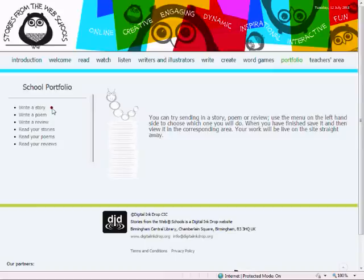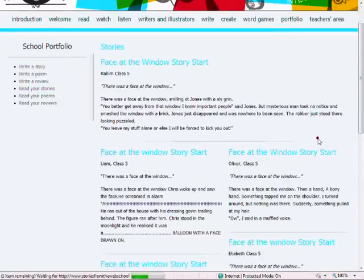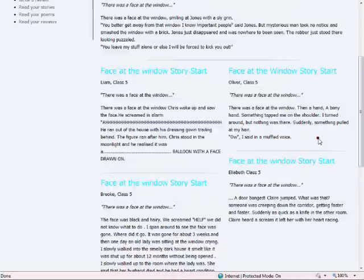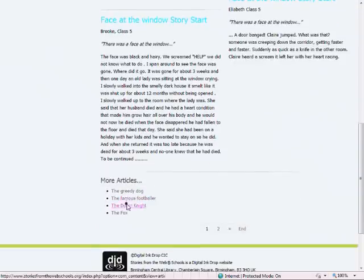The stories, poems and reviews are written in a very simple text editor. As soon as the form is saved, it immediately goes live in the relevant section of the site. This could make a great whiteboard activity with children being able to share their writing and learn from the ideas of their classmates. It also provides an online record over a year of the work children have completed.